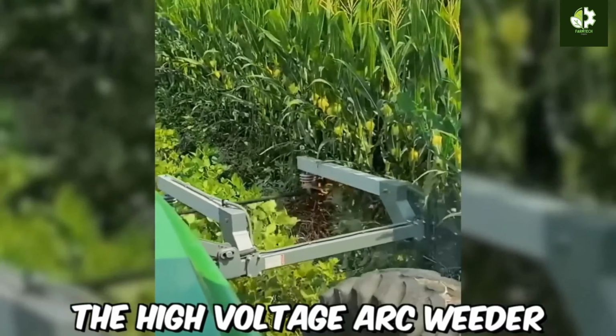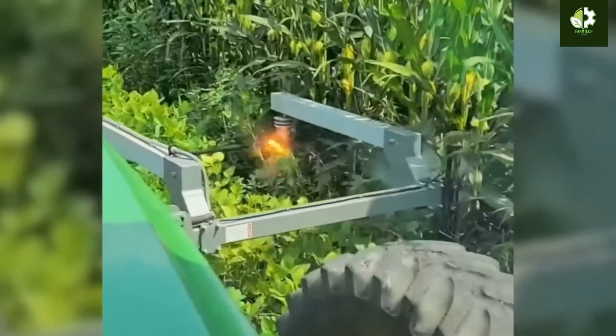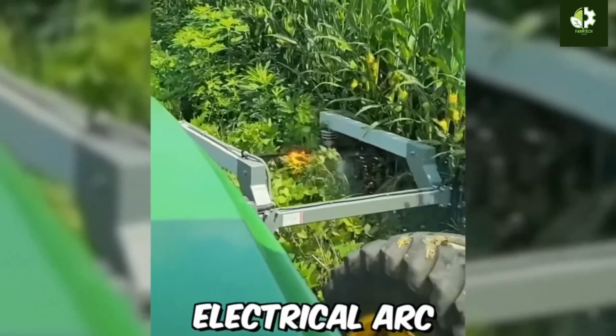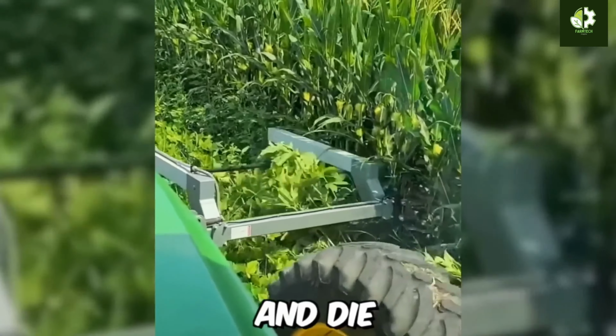The high-voltage arc weeder is a cutting-edge agricultural technology that uses electricity to kill weeds without the need for herbicides. It works by generating a high-voltage electrical arc that passes through the weed's leaves and stem, causing it to rupture and die.